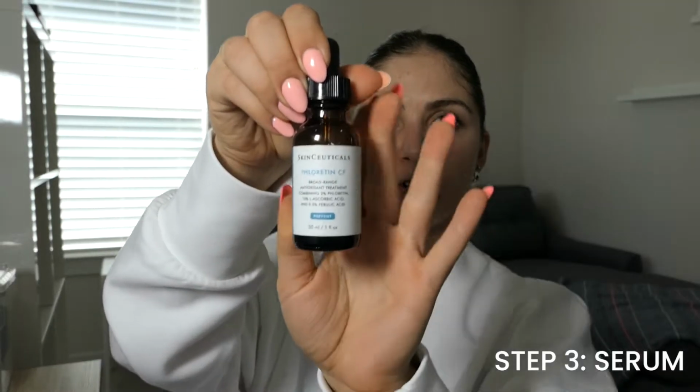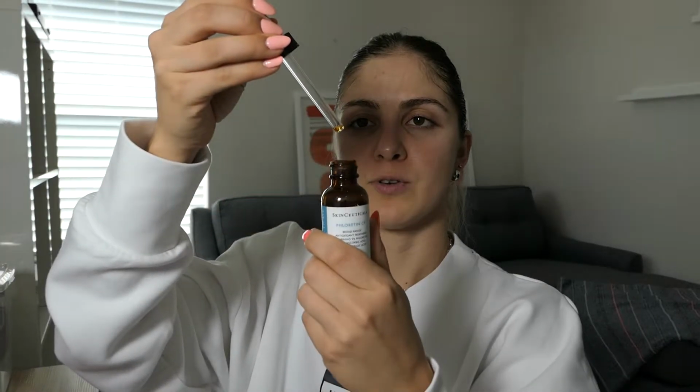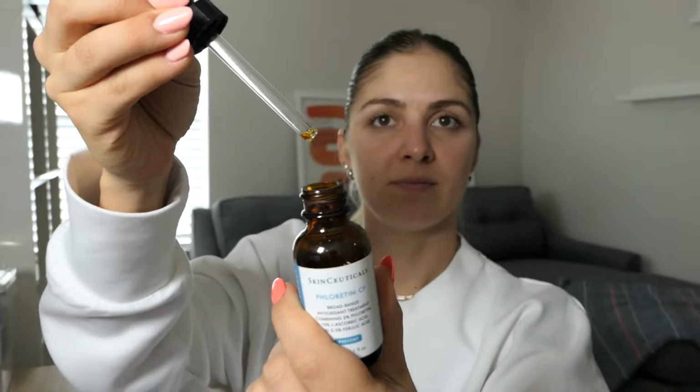After I use a toner, Flora-Tin C Broad Range Antioxidant Treatment by SkinCeuticals. It's honestly a really great treatment. And I'm literally in the bare bones. Like that's all that's left. That's it. I freaking love this stuff. I need to go order some actually this video. I'm probably going to do that.